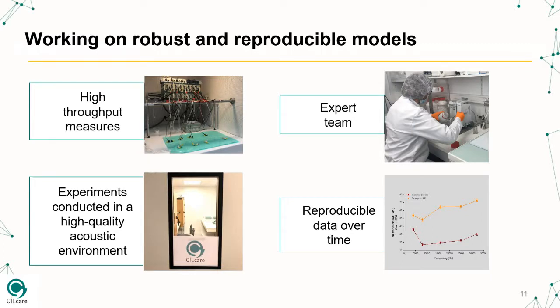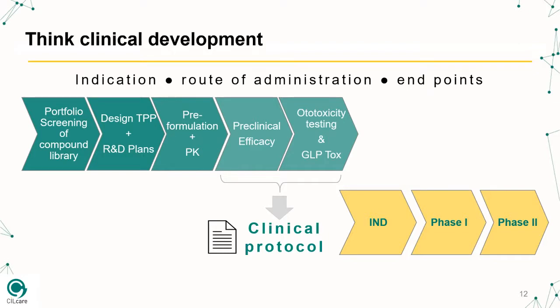So here is my last slide, and I'm going back to this first graph that I showed in the very beginning. And really the most important message of today, you can call it the take-home message, which is think clinical development before you engage in the preclinical program, because at the end of the efficacy studies and all the GLP tox studies, then you would need to prepare the clinical protocol, of course, for IND submission.